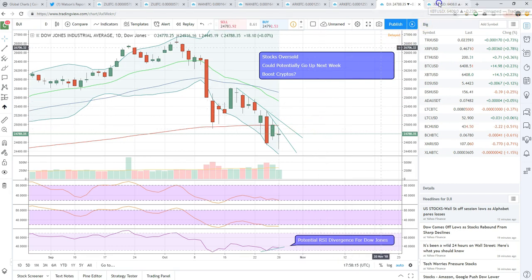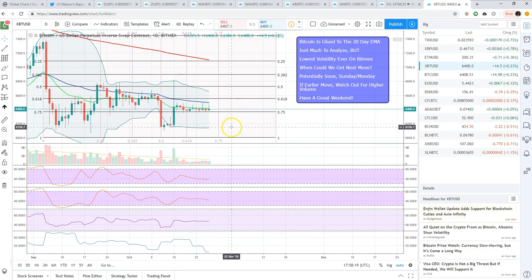So finally, let's have a look at Bitcoin. Now, the thing is, Bitcoin is basically glued to the 20-day moving average here. So just sideways action for the last 10 days. No volume really. If you look at the volume, nothing really happened. But what's interesting is the historical volatility. This reading here is the lowest ever, and this is from BitMEX. BitMEX has been around for a little bit more than 1 year. So this is the lowest ever.